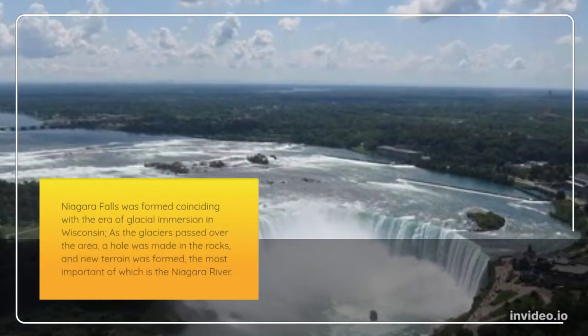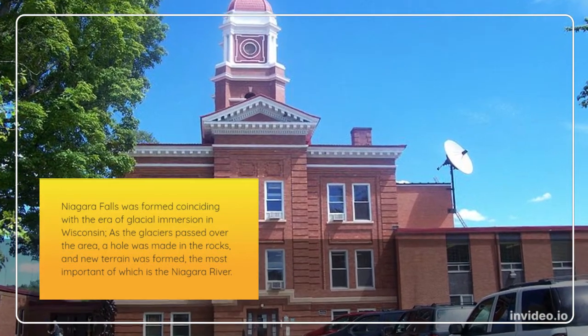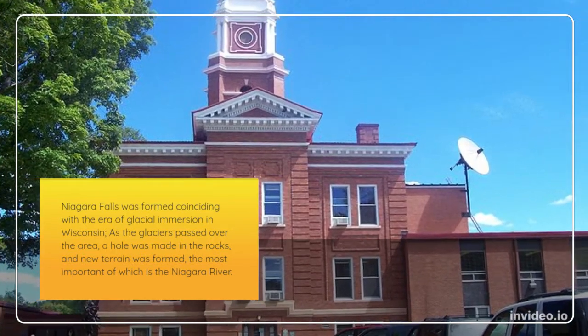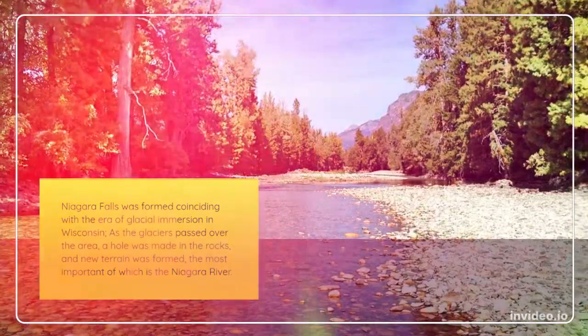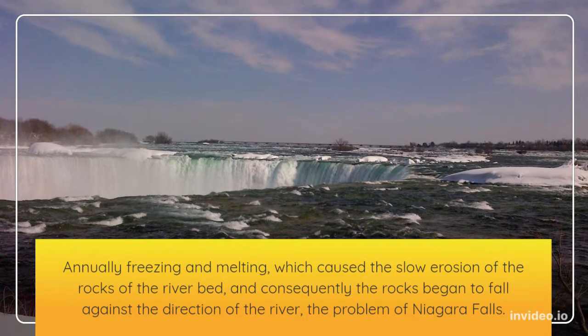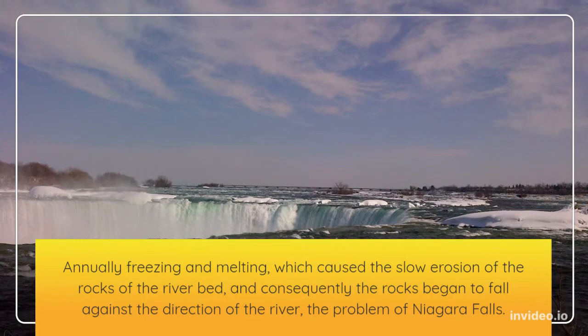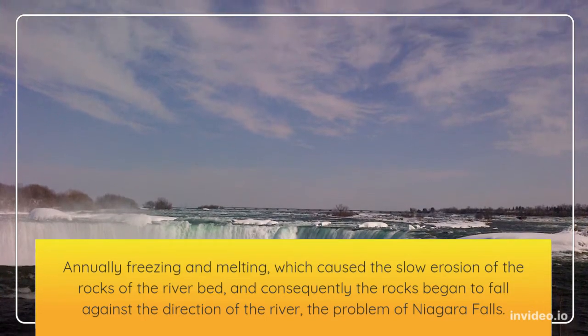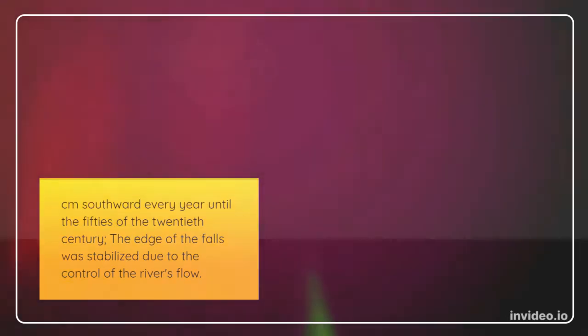Niagara Falls was formed coinciding with the era of glacial immersion in Wisconsin. As the glaciers passed over the area, a hole was made in the rocks, and new terrain was formed, the most important of which is the Niagara River. Annually freezing and melting, which caused the slow erosion of the rocks of the riverbed, and consequently the rocks began to fall against the direction of the river, the problem of Niagara Falls. cm southward every year until the 50s of the 20th century, the edge of the falls was stabilized due to the control of the river's flow.